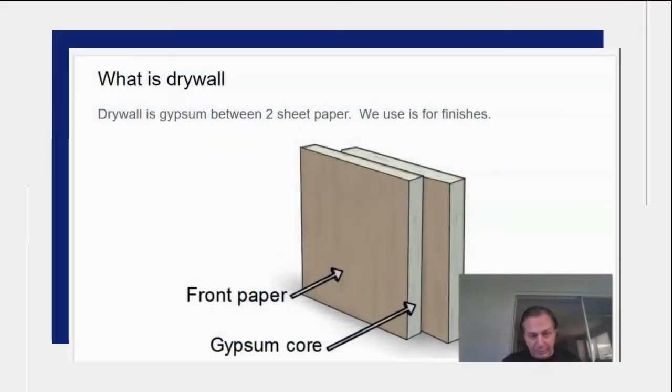Drywall, also known as sheetrock, plasterboard, gypsum board, or gypsum panel, is a wallboard that consists of a layer of gypsum plaster sandwiched between two layers of paper. Drywall is what we use to cover up framing and interior walls, and it comes in different sizes, thicknesses, and types.